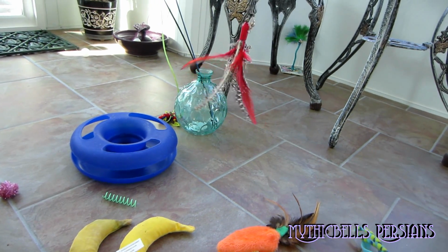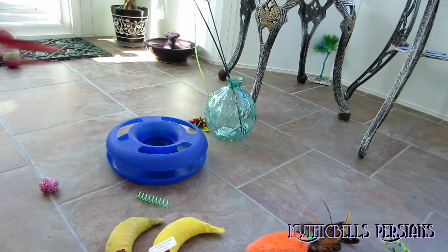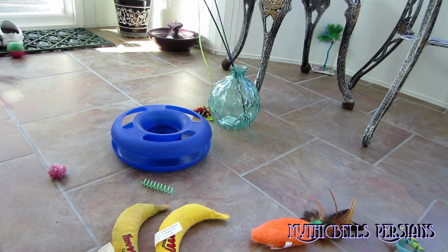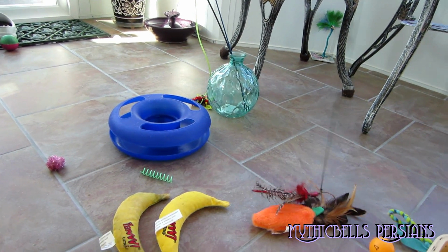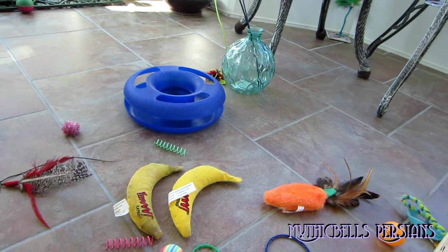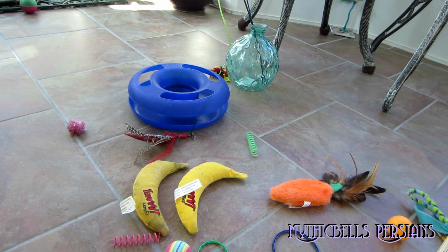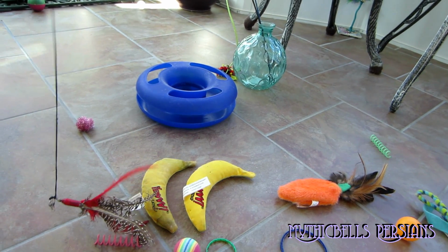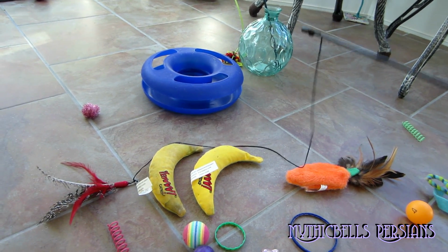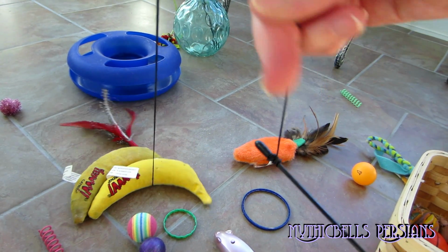These fishing pole rods are wonderful toys. I think this is called the, what would this be called? I forget. Anyway, this is actually one of those that is called the bird. But there's many different kinds that are on an end of a pole, and the cats will absolutely go crazy over this. Of course, you have to be there to play with them, and it should not be left laying around unattended. I've seen cats get really, really wound up in the string here.